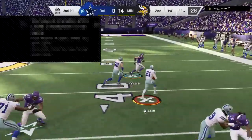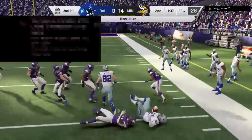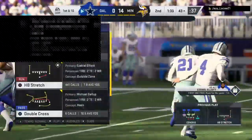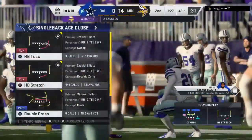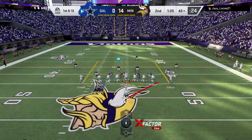10th carry now for Elliott. Oh, shifty. Whoa. And they're going to have this across midfield and inside the 45. A first down there on a pickup of 25. It's a gain of 25 yards. First down. So after a good run by Zeke, another 1st and 10.